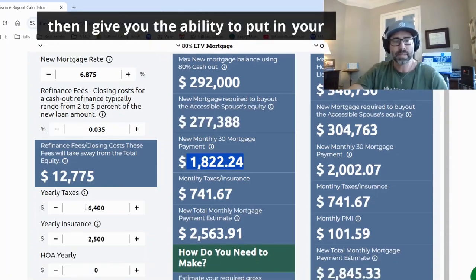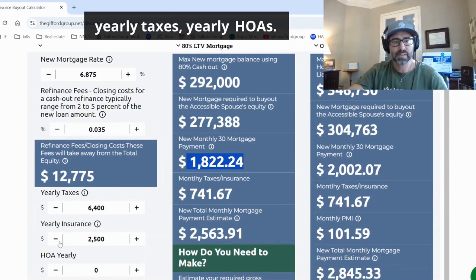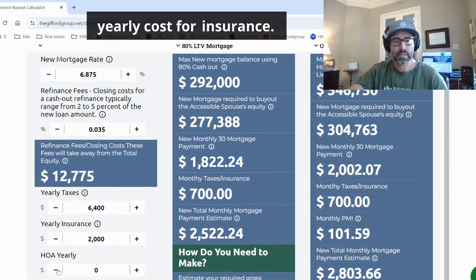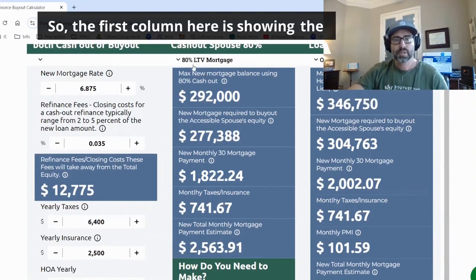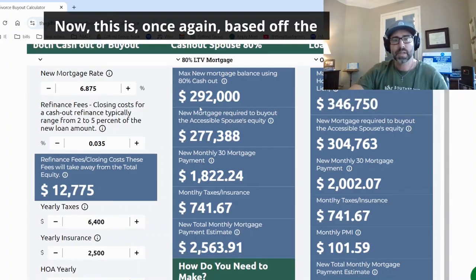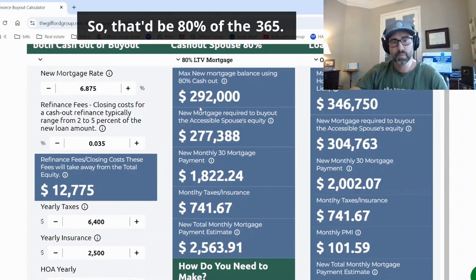And then I give you the ability to put in your yearly taxes, yearly HOAs, and yearly cost for insurance, so it gives you some flexibility there. The first column here is showing the 80% loan to value. Now this is once again based off the home's value, so that'd be 80% of the 365.